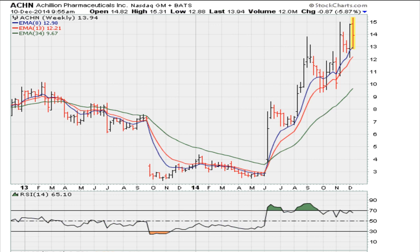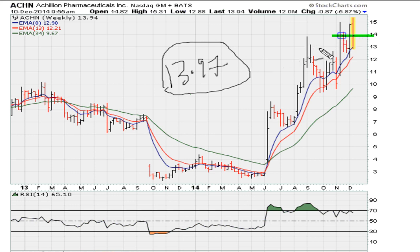I'll explain that because I'm looking at this slightly different. I am using the prior high there, and I believe that was at $13.97 or somewhere just around $14. So that's what I'm using. The stock had moved above that for 1 week and now coming back to test this prior former weekly closing high here. So if it holds on a weekly basis, then we can assume that the prior breakout is still holding.